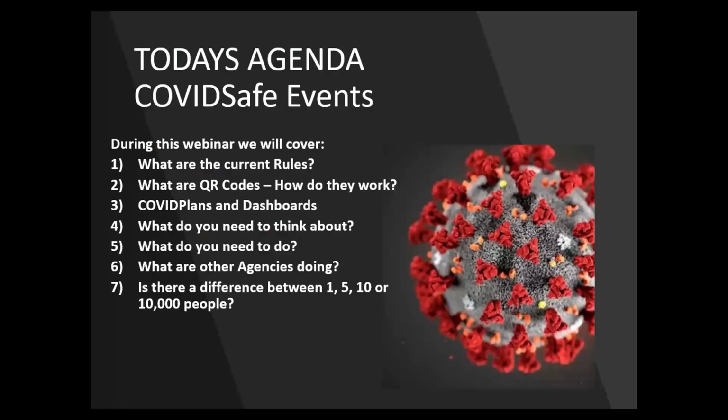So today's agenda covers a number of different areas, and we're going to cover off what the current rules in place are, because that is obviously important for agencies to be aware of. This includes rules right across each state and territory, and all of the materials that I use today, we will be supplying in today's follow-up email to yourselves, and a bit more of that a bit later.